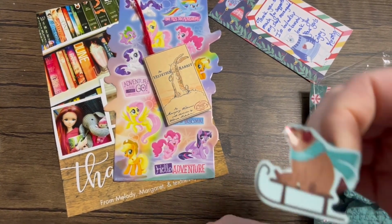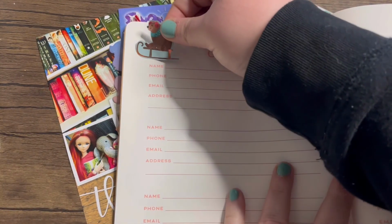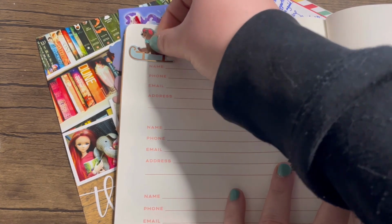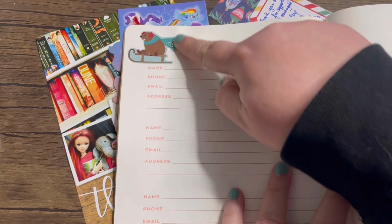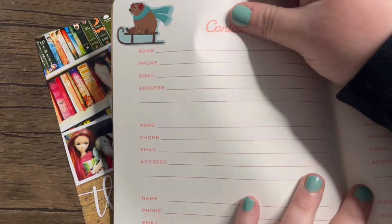I saved it! I saved the sticker. Oh, but now where do I put it? One moment. Okay, I have this blank spot in my planner for contacts that don't have contacts on it, so that I'm not sharing it with the whole of YouTube, or the whole of the 20 people that'll watch. I'll put it there.